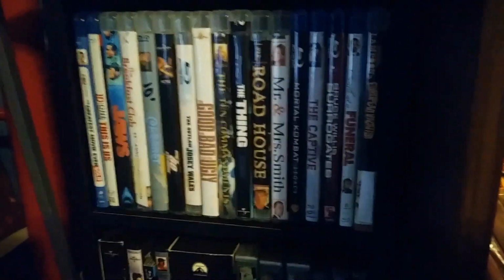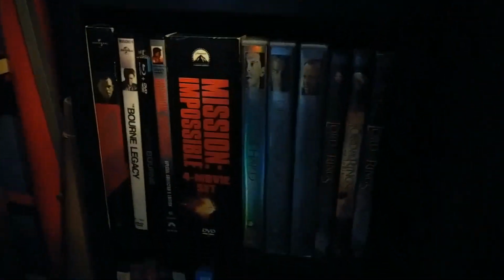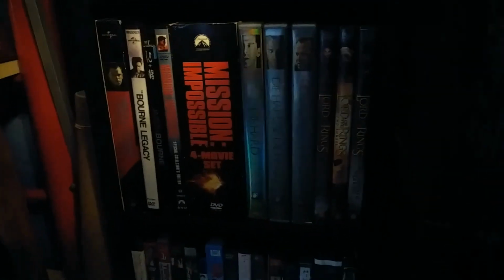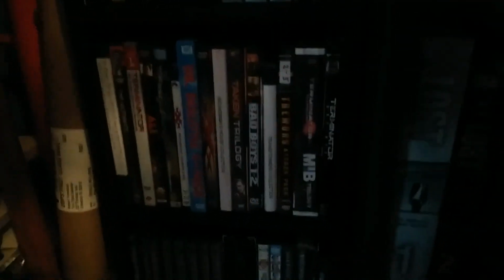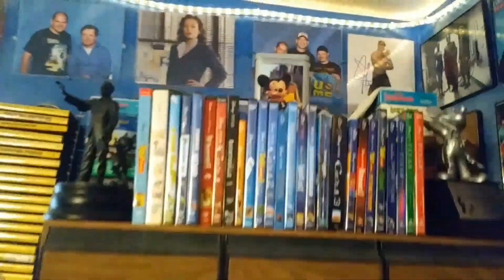Some more Blu-rays here. And then we have some more collections here. Mission Impossible, Die Hard, Lord of the Rings, Dr. Dolittle. Then some Star Wars, Matrix. Then some just random ones there. Then we get on to this big shelf here. We have some Disney, Pixar.